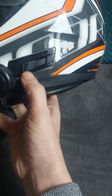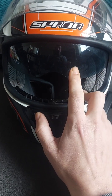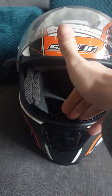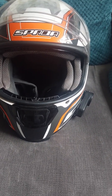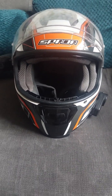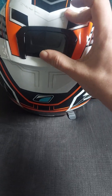It does have a slider here for the internal drop-down visor, which I use quite a lot. I've installed a Pinlock into this. Now I do need a new Pinlock because this one has sort of given up the ghost. It still works in the sense that it's anti-fog, but it's a little scuffed on the inside from over time, so I do need to get a new one of those. Obviously it's got vents on the chin, which are very good. We've got a vent up at the top and an exhaust vent around the back.